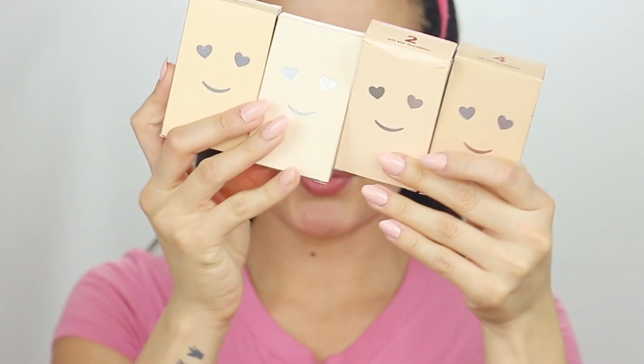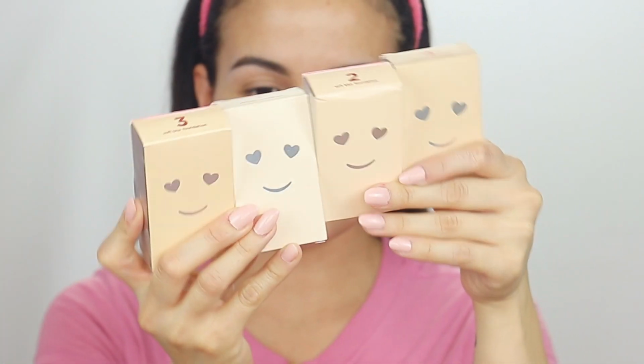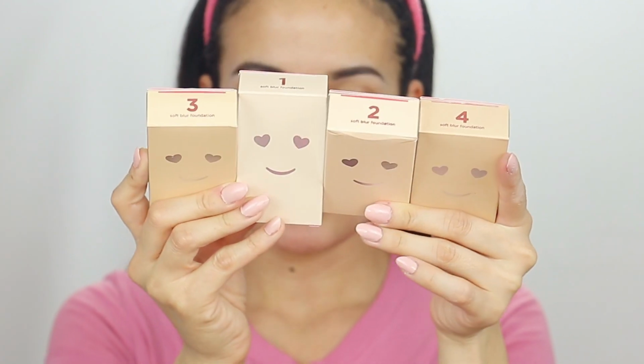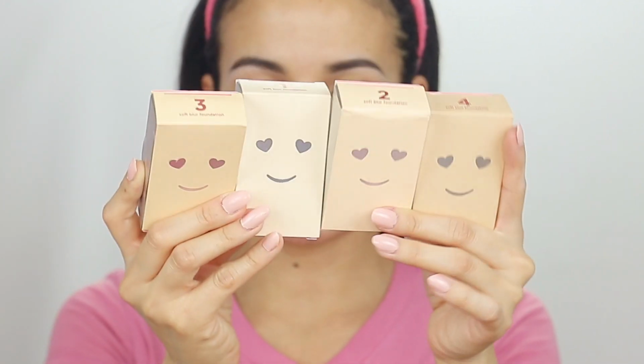So I don't have any foundation on. All I have is my brows. Every time I only have my brows, I feel like a 3D image, you know, like everything's just popping out, but it's just my brows popping out. So here is some of the packaging. I got 4 shades, you guys, and as you see, they all look like different tones. So I'm gonna swatch them all for you guys.